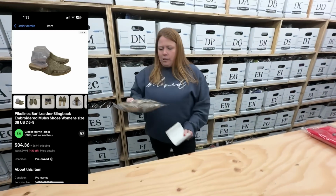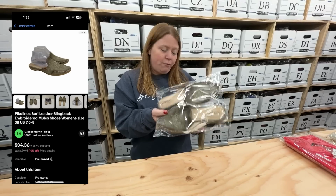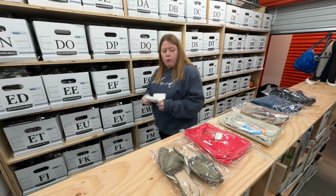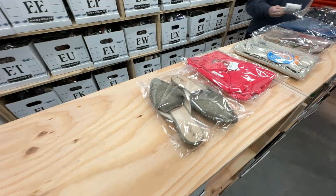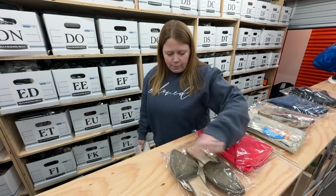This is another brand I just really like to find, Picolinos. This pair sold for $34.36 plus shipping on eBay. Those are from the bin, so those sold pretty quickly also. I feel like Picolinos have a distinct look to them too. They always have something interesting about them.